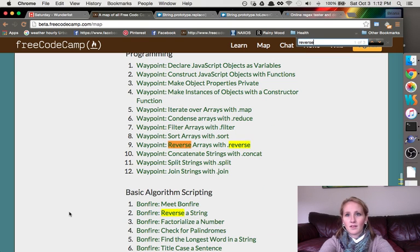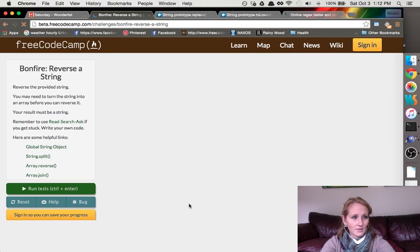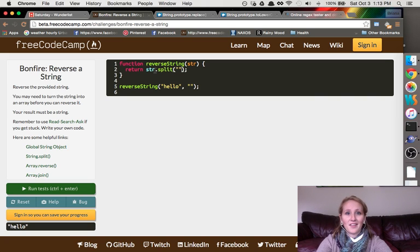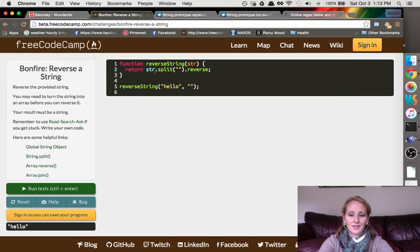Okay, I'm searching for reverse. This one you're talking about? Because this is how you do it. Return string dot split. Nope. I think it'll work. String dot split. Did you guys hear that? That was my dog. Reverse dot join. Is this true? Is this how it's going to work?